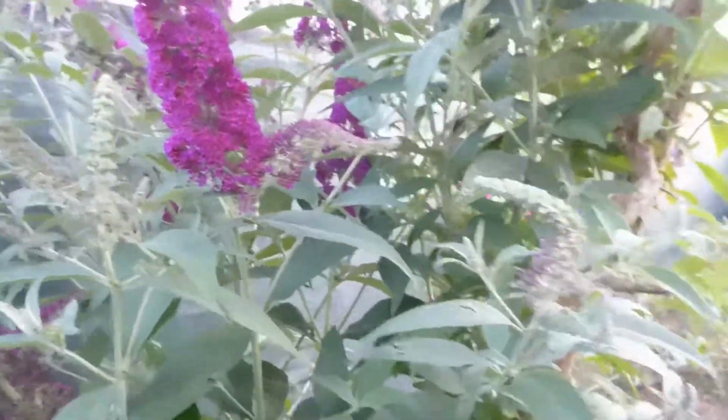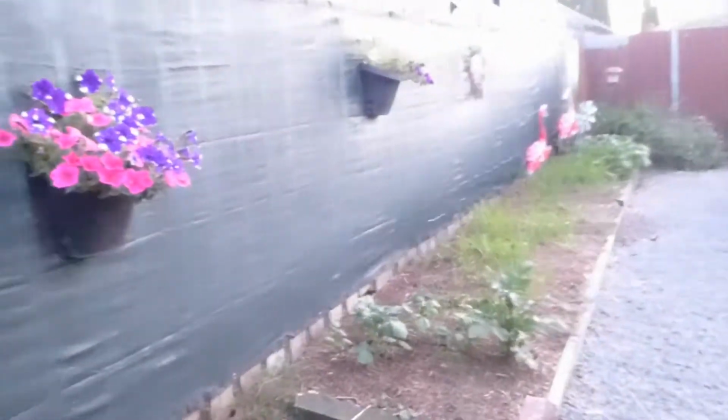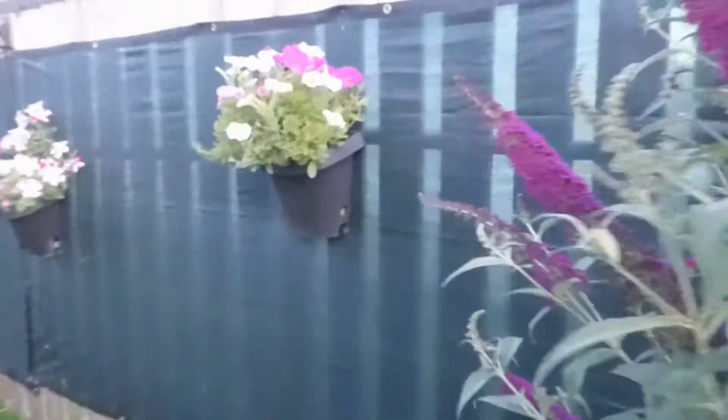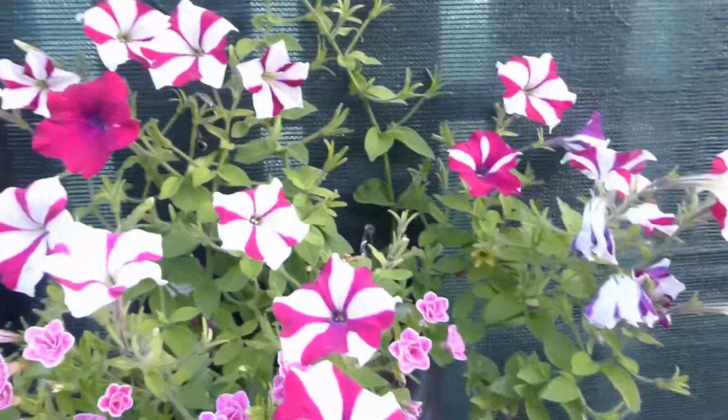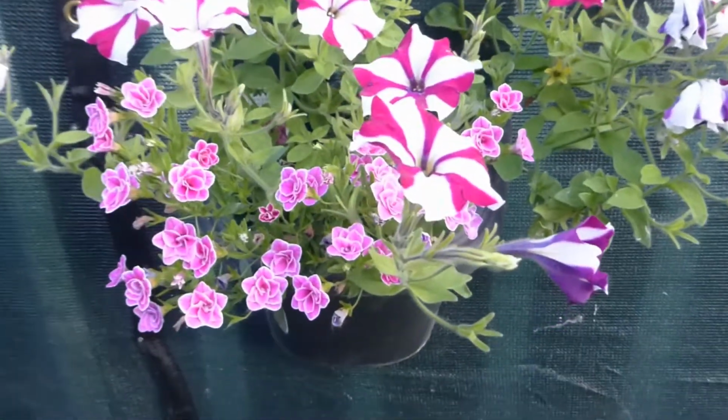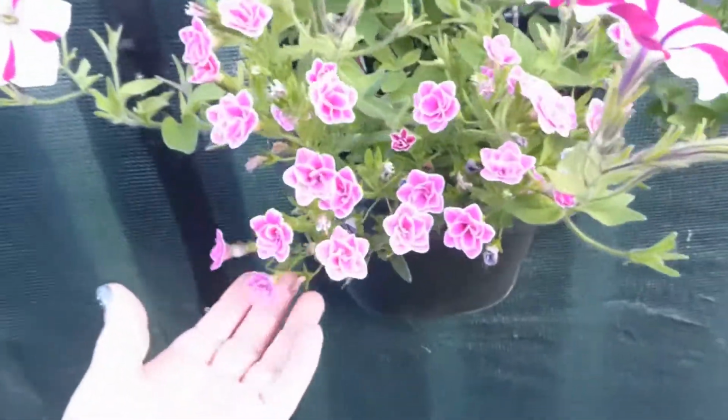And they smell, honey, like a honey jasmine scent to them. These are some of my petunias. They grew really well. I thought they would get burned up in that heat, but they did really well. And I realized the petunias really like the heat, and so does the calibrachoa.